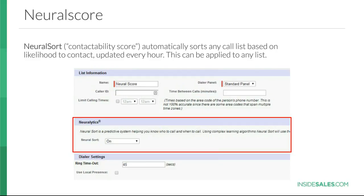So the great thing is that you know that during those prime hours of the day, your reps are working the most promising leads. And so you're going to see your contact rates go up, you see your close rates go up, because all we're doing is using the data that's already in your system, that's already in Neuralytics, to understand the patterns that indicate a likelihood to close and a likelihood to contact.